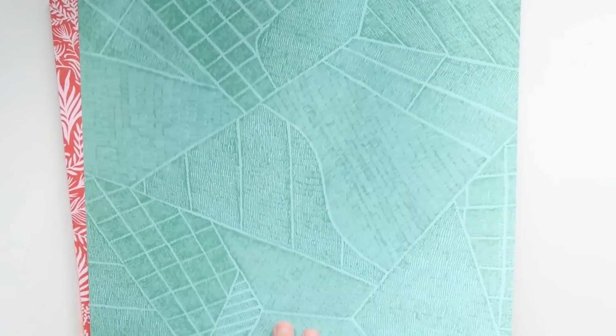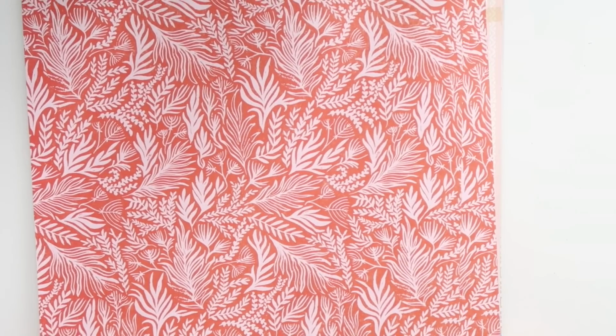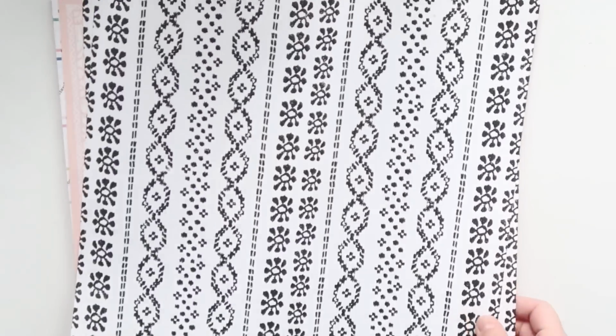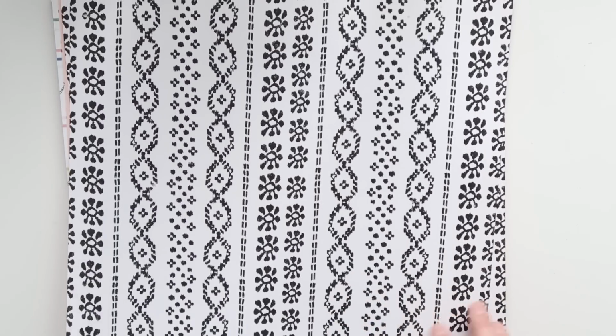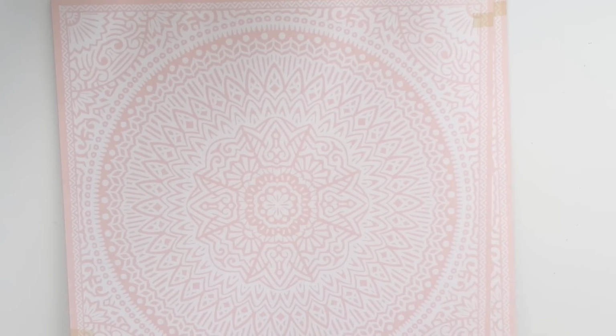I actually bought 2 of these already, but I got it again because I really love this one, even for like a Halloween project. This, I got 2 more. I only bought 1 the last time, and I absolutely love it. It's so, so pretty. And then this is new to me. It's also from Here and There.